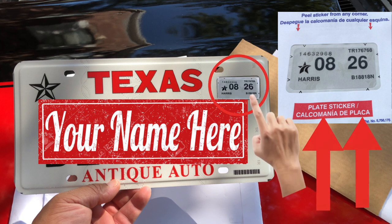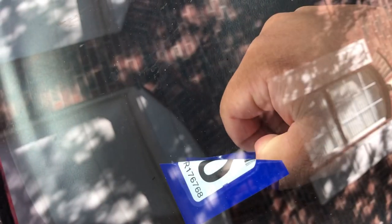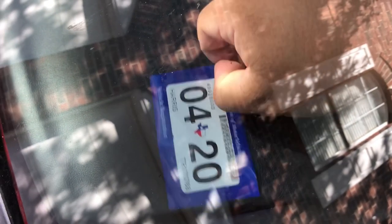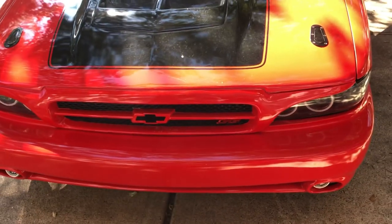So we'll get this mounted. All right, guys. And like that, we are official. Antique auto. So the last thing we've got to do is get rid of this old registration sticker in the window. Look at that. Came right out. No residue. Boom. And like that, we're official. No window sticker required, and no front plate. And that is the beauty of the antique registration.